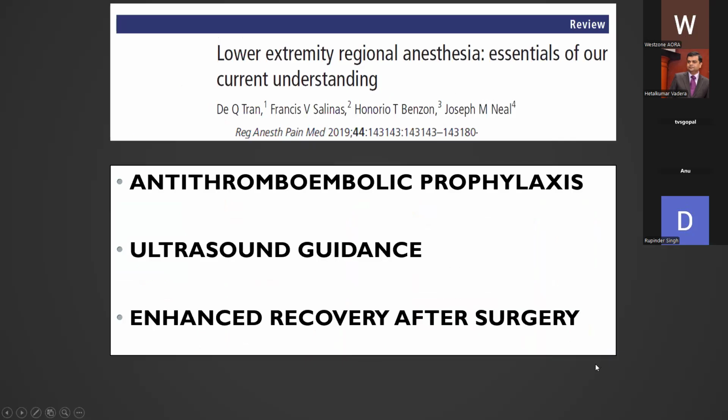But today, we are in the era of enhanced recovery after surgery, which means that the orthopods want their patients to go home early after surgery with minimal pain and a will to comply with physical therapy. Ultrasound guidance has added further precision and safety to our practice of deeper blocks in the lower limbs. And in almost all these patients, there is a reliance on antithromboembolic prophylaxis in the immediate postoperative period.